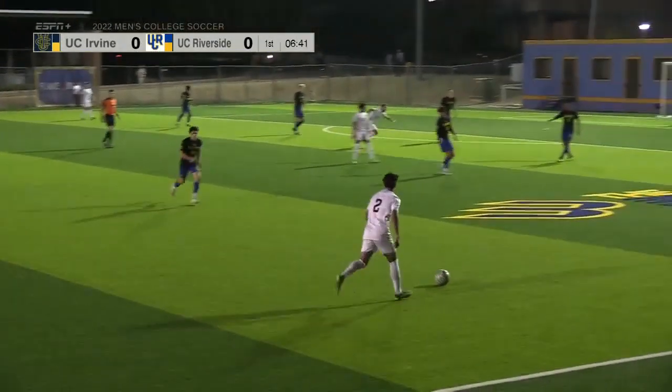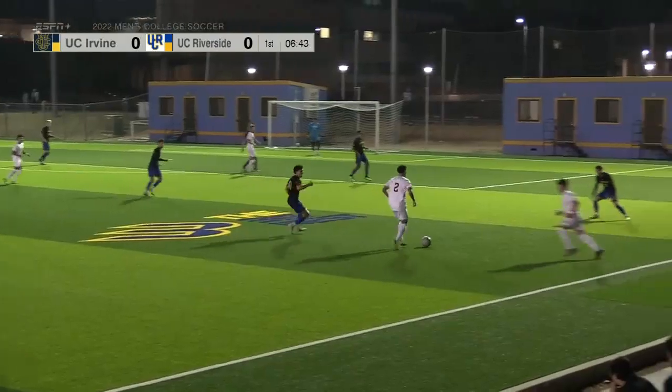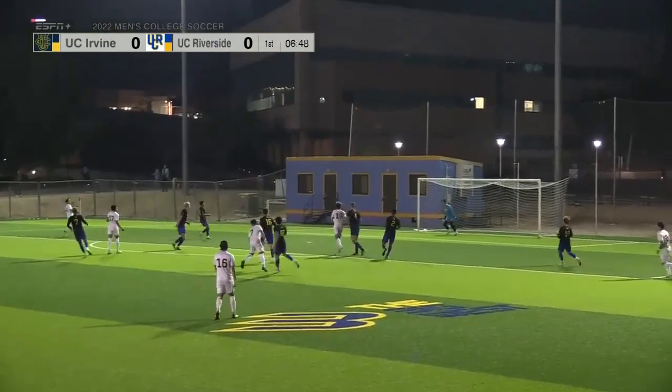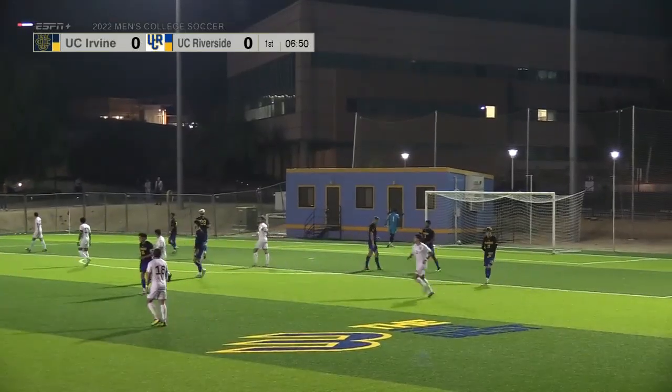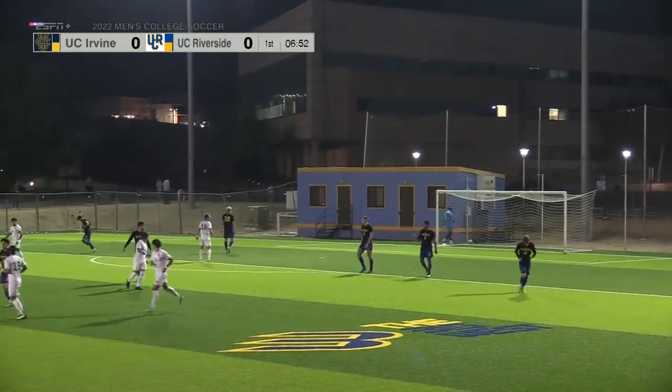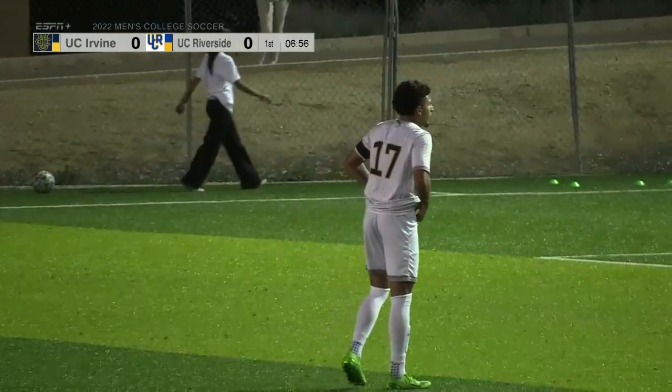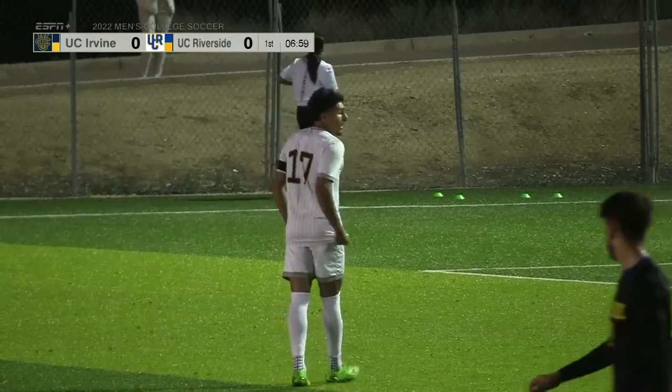Kenworthy over to Baruman. Baruman leaves that for Robert Mejia. Mejia with a left foot, and this one sails on him. Goal kick, UCR. Unfortunately for Mejia, he seemed to shank that one a little bit.